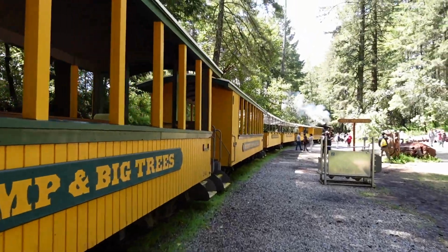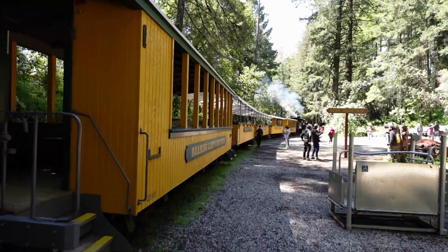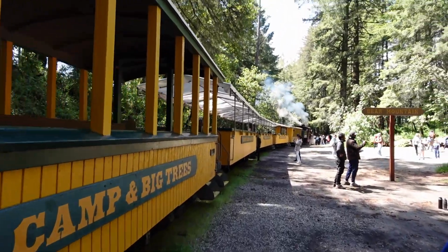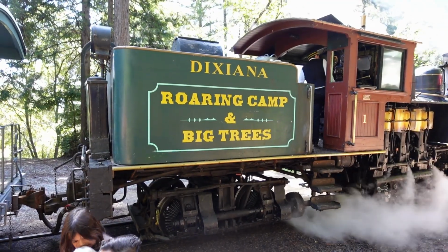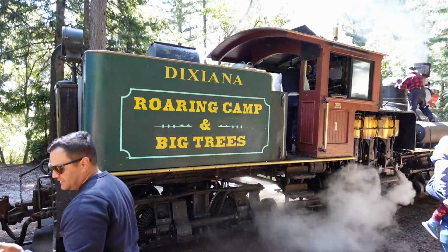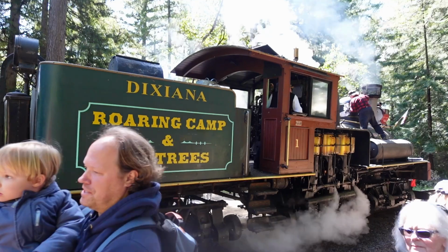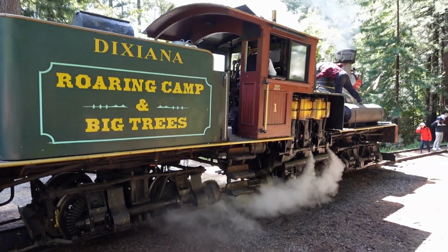Walking back to get on the return ride, because walking down would not be fun. Actually, scratch that. It'd probably be very fun. It'd just be much longer. And here she is, the Dixiana, our noble steed, bringing us to the top of Bear Mountain. Thank you, Dixiana. You did great.